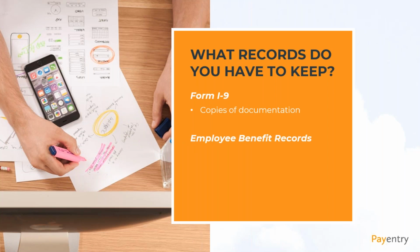Then you have to keep employee benefit records. You have to keep enrollment forms, any change forms, and beneficiary forms, which you should have updated every year during open enrollment to make sure that someone has the appropriate beneficiary on your records. I've known people that have divorced, remarried, and forgotten to change their beneficiary, and that doesn't really go over well when somebody passes away and the wrong wife gets the benefit.